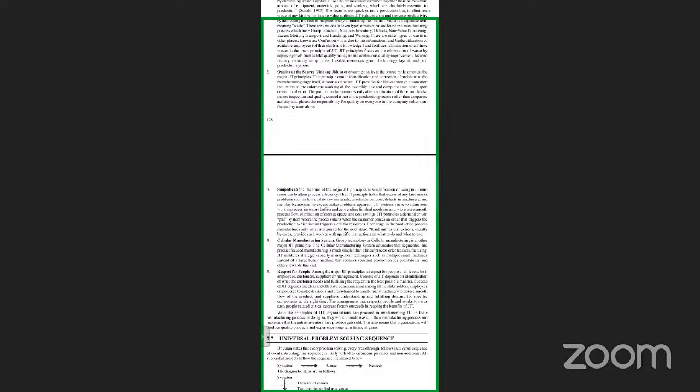And each stage in the production process manufactures only what is required for the next stage. So they don't prepare anything which is not required. They only prepare what is required for the next stage. Only that is done under this. And Kanbans, or instructions, usually by cards, provide each worker with specific instruction: what to do and what to use.